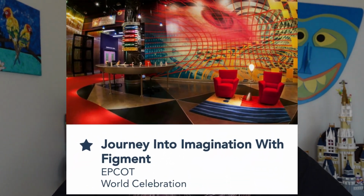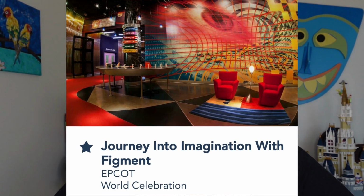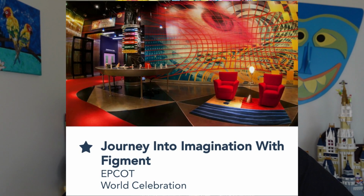Next up is Journey into Imagination with Figment. Now, if anyone has watched my other videos, you will know I am not a fan of this ride. It is super silly. But it's family friendly, absolutely. It is a slow moving, family friendly ride. It's also something you would call a time killer. You don't necessarily have to do it, but if you're trying to kill time between Genie Pluses and dining reservations, this is a good ride. It's a good ride for rainy days, air conditioning, all that good stuff.